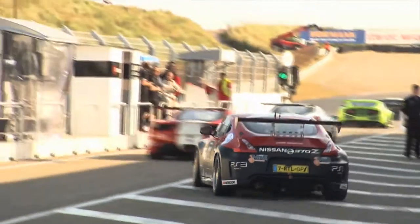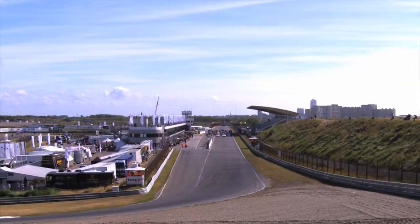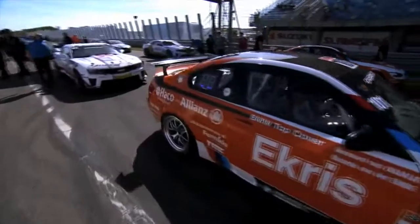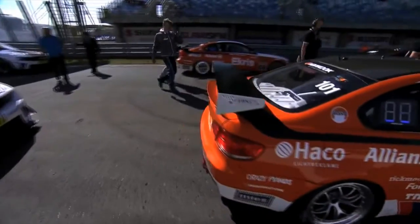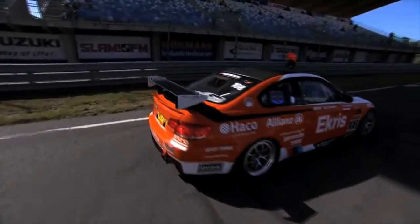What a beautiful day here at Zandvoort for the first of our 2 races this weekend. As the drivers sit on the grid, they've got plenty to think about, planning their start, but also the finish. And there's a little wrinkle there. Here's series coordinator Max Brahms.